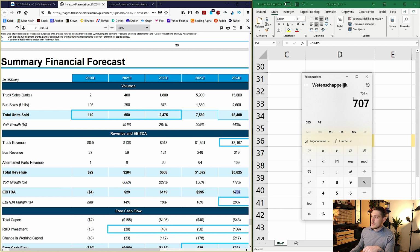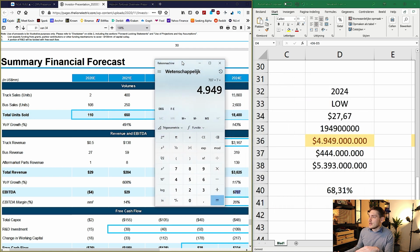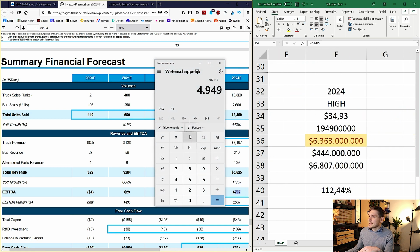So 707 million times 7 gives us a low enterprise value of about $4.9 billion, which is the number that I've already put in my Excel sheet over here. So that was the low valuation. And if we go to the high valuation, we take the same EBITDA of 707 million and multiply it by the EBITDA multiple of 9, which gives us $6.3 billion more or less, which is the number that I've put over here.